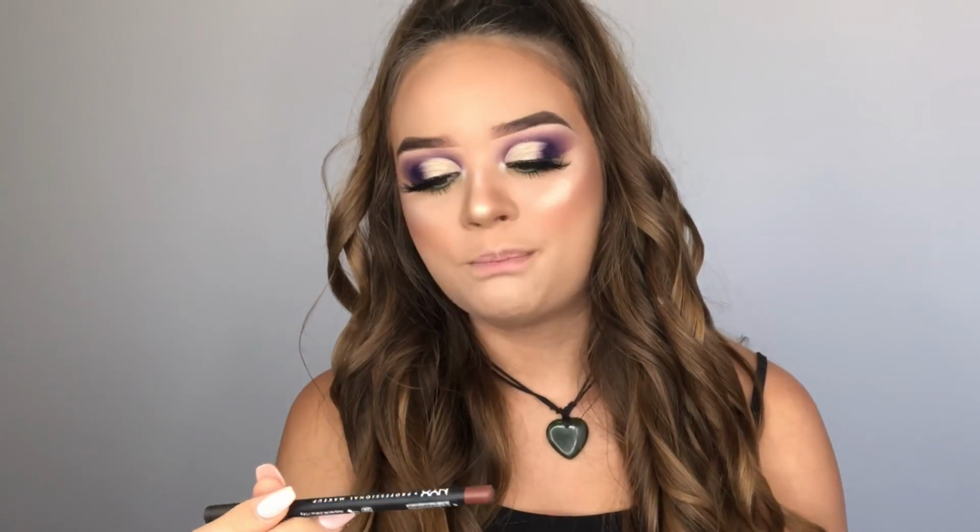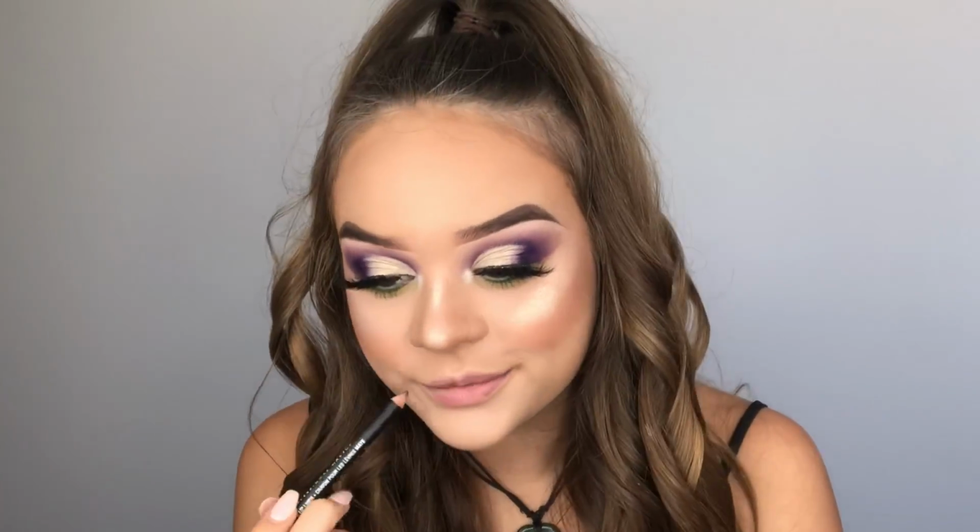Yes. But this is the NYX Suede Matte Lip Liner in the shade called Brune. I'm just going to use this to line my lips.